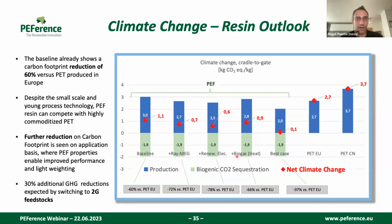But then if we include additional improvements, for example, including the Ray MEG technology that Avantium is developing into the PEF production, or even switch to complete renewable electricity in the ISBM process, or heat coming from biogas, we can see the influence of these improvements, which are best case if these measures are integrated in the development of the plants. We can even say a best case reaching almost carbon neutrality. And that is when we compare to PET produced in Europe. Of course, even better comparisons are obtained if we compare to PET produced in other countries, as for example China, with a lot of imports here in Europe from China.